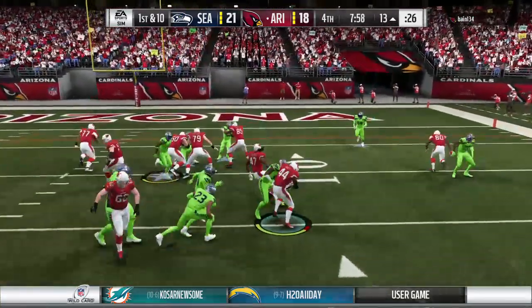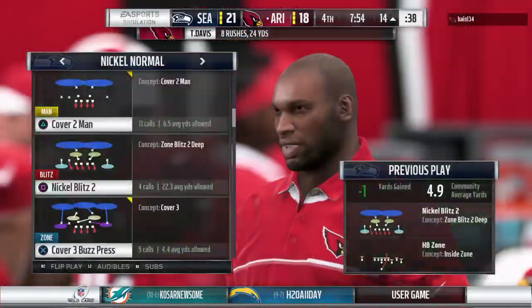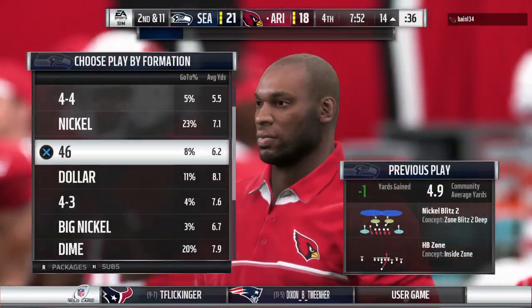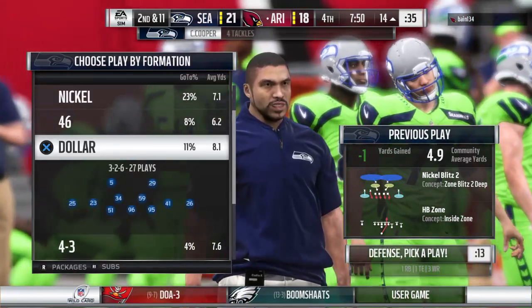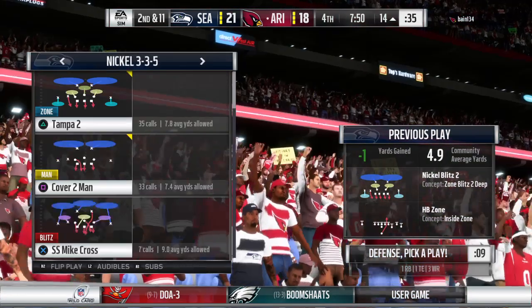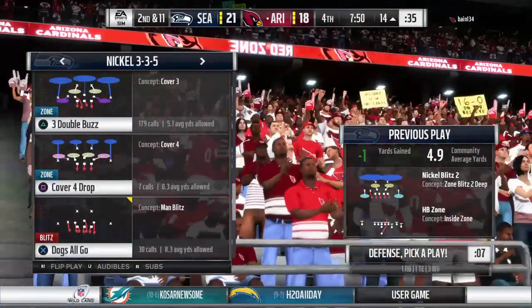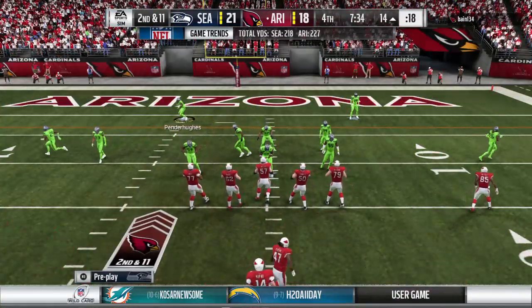Here's Davis now. And it's been like this all night long. Nowhere to run as they stop him behind the line. That's going to go as a loss of a yard, and it'll be 2nd down. After the loss to start out, here's 2nd and 11.